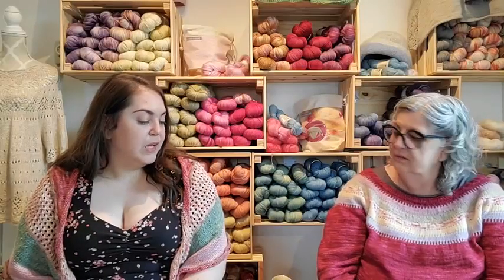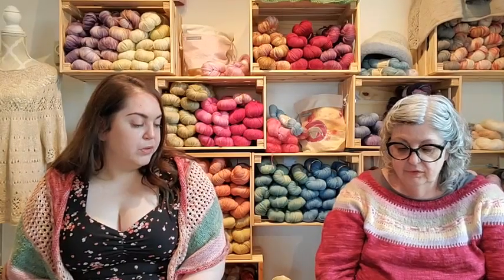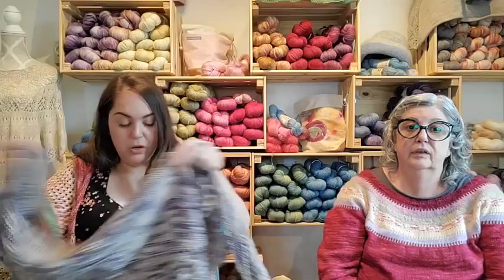Yeah. I quite enjoy that cable needle. I've used it before. And the pack that we have, it has 3, right? Yes. Of different sizes. All right, I found the shawl.